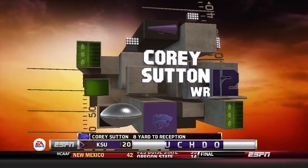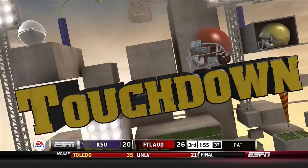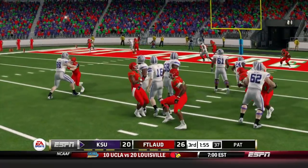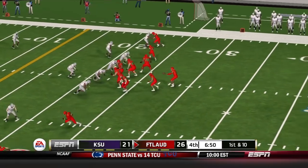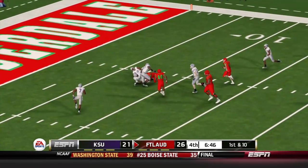So again, guys, Kansas State's not out of this. It's going to be a 21-26 football game, and this is a gutsy throw. Look at that. In the corner of the end zone, there's not a whole lot of room to spare there, and what a catch. Highly contested ball, and just going up for it, man. That's a great catch by Sutton.